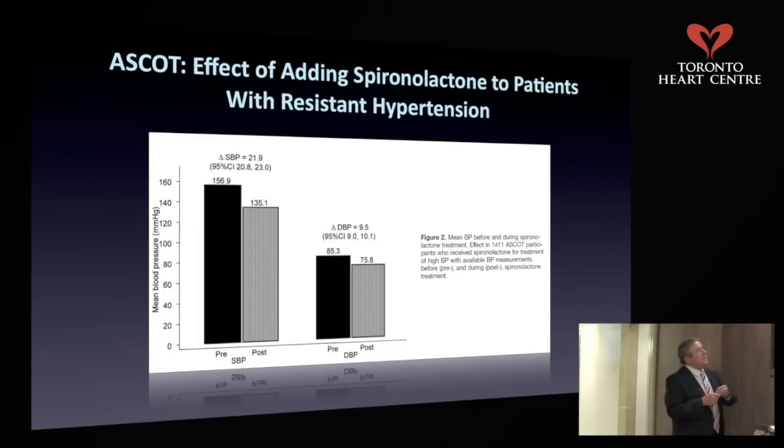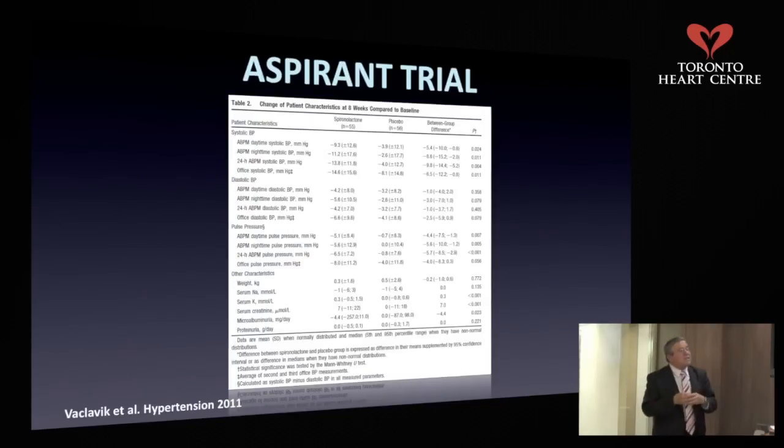And as you can see, the drop in systolic blood pressure was 22 millimeters of mercury. And diastolic, it was almost 10 millimeters of mercury. So it's not unusual. Sometimes you do see these big responses. And this is a very good clinical trial.